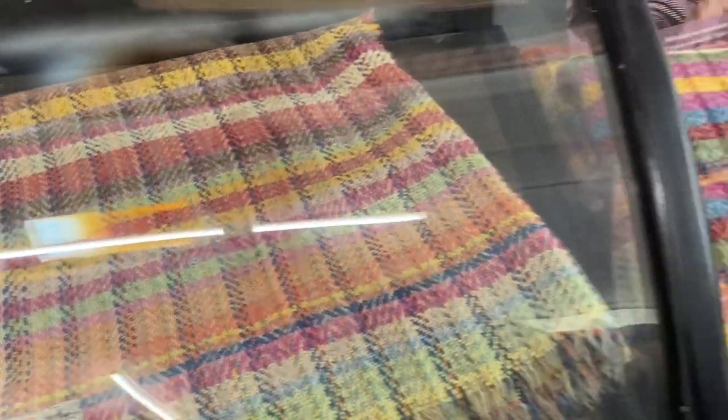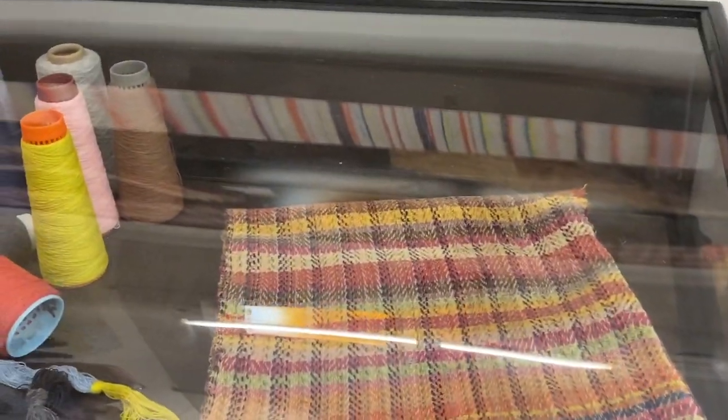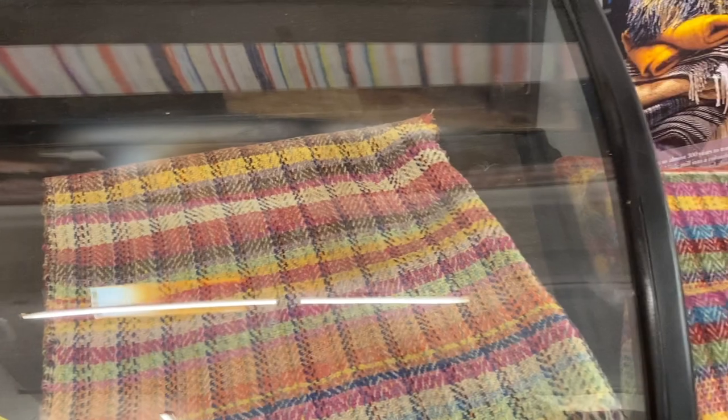So a few years before COVID, BC as we call it then, an older lady came in to us and she had this piece here. She came into the shop and said, look, I'm just wondering, would you be able to mend or repair this?